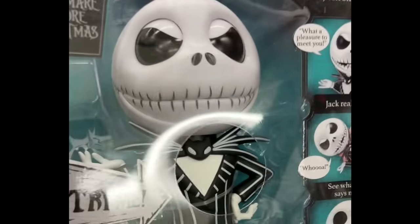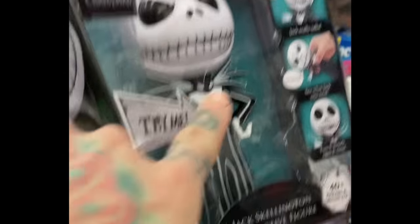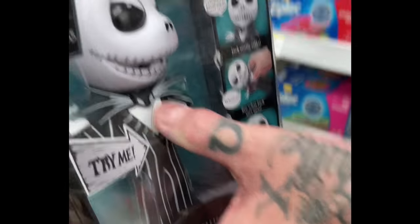That's true. You just touch him. Oh, all you have to do is touch him? Yeah. That's so cool, Max. You just touch his chest. His magic triangle.